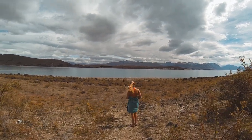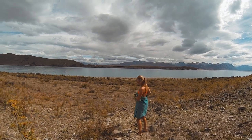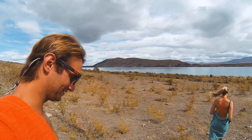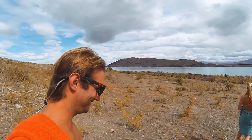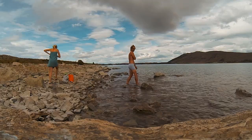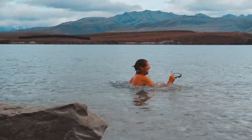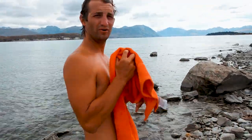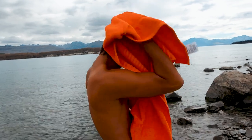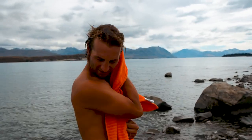Welcome to Lake Tekapo. Since it's a lake, we decided to swim in it. This is no doubt going to be freezing. That's cold. Ugh. Oh, there he goes. I definitely feel more like one with New Zealand. Like now people are gonna know that I'm one of their own and welcome me warmly.